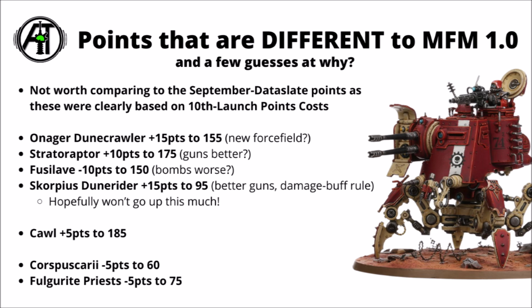The Fusilier drops down to 150, probably because the bombs got worse. And the Scorpius Dunerider looks like it took a rather nasty looking hit with an extra 15 points up to 95 points, probably due to twin linked on all the guns, plus the damage buffing rule for units getting out of it. Between those two, it might go up in points a little bit. I'd hope it wouldn't go up as much as 95 though, that seems perhaps a bit excessive.